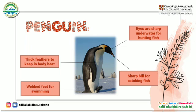And then penguin also has sharp bill for catching fish. Now look, the bill is same with beak. And then penguin also has eyes. The eyes are sharp for hunting fish.